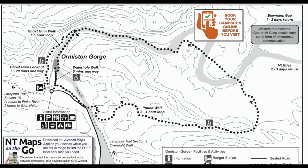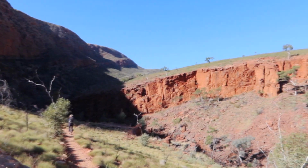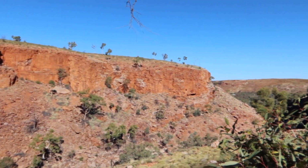The Ormiston Pound hike is an almost 9-kilometre loop that traverses the valley and the Pound before heading into the gorge. Due to the relatively large amount of rain over the summer, it's necessary to walk through quite deep water. We've heard from quite a few people now that the water's freezing cold and really unpleasant.